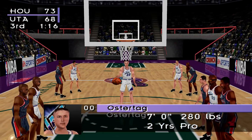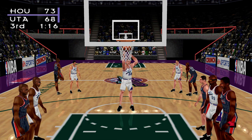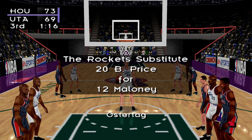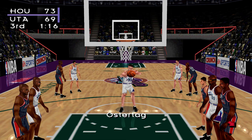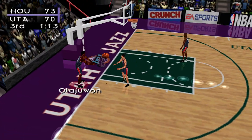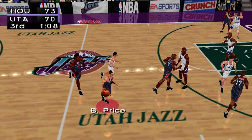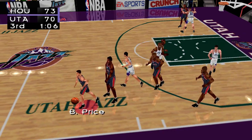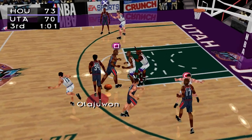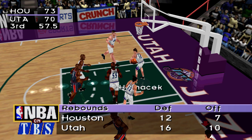He's going to the line for the first time tonight. He puts up the free throw attempt. Gets the first to fall. Heist joins the lineup. Ostertag sinks the second. Inbound pass to Price. From the right side to Olajuwon. 1 minute left in the third quarter. Price misses the jumper.